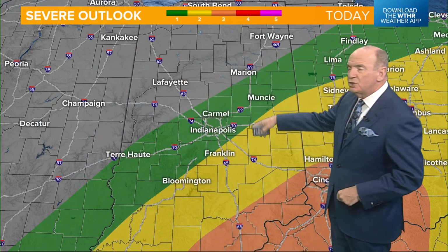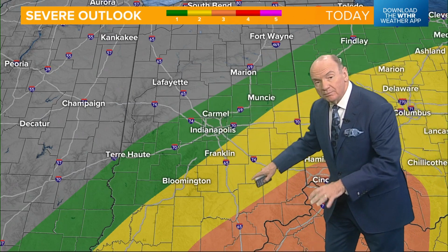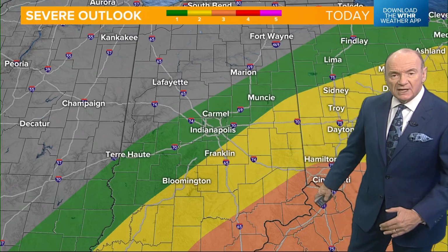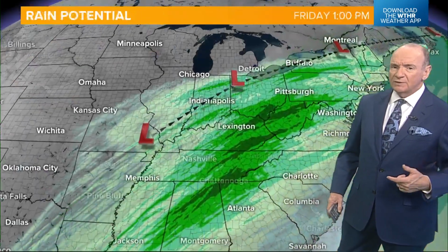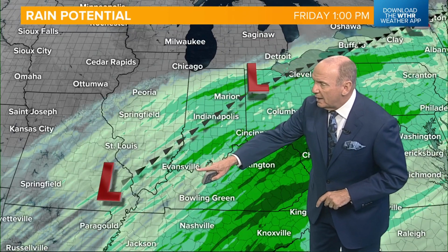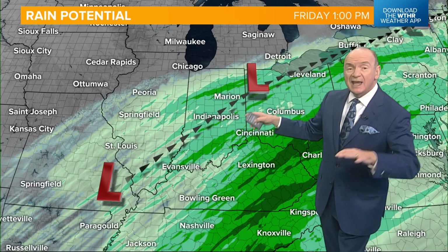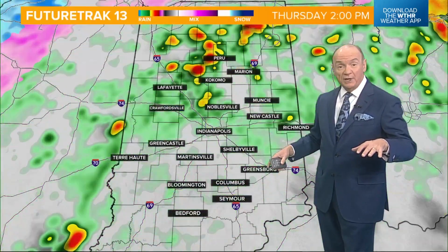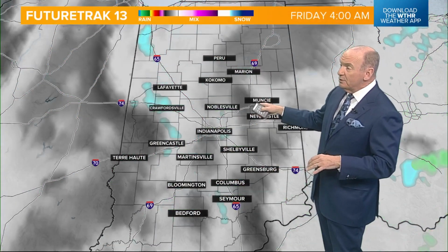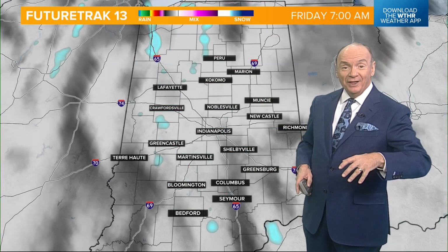We've drilled in here to show you the differentiation between this marginal risk in Indy, Bloomington, Columbus, slight risk, and then the very good risk for severe weather to the south. Now, notice this train of rain produced by this area of low pressure. Evansville over to Cincinnati, southern Indiana, that's where we're expecting that 1 to 3 inches of rain. As we put future track in motion, we'll slow this down in just a minute and show you how this is going to move through.